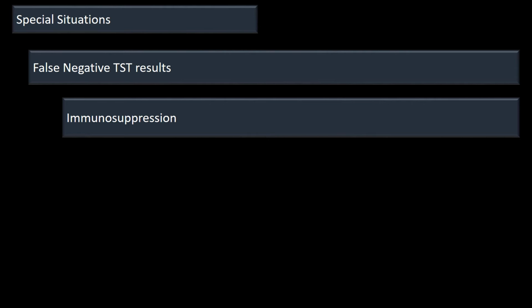Patients who actually have advanced tuberculosis, who are acutely sick with active tuberculosis, because their immune system is working so hard, might give us a false negative. They might not have enough of an immune response to cause that induration when we do a tuberculin skin test on these patients.